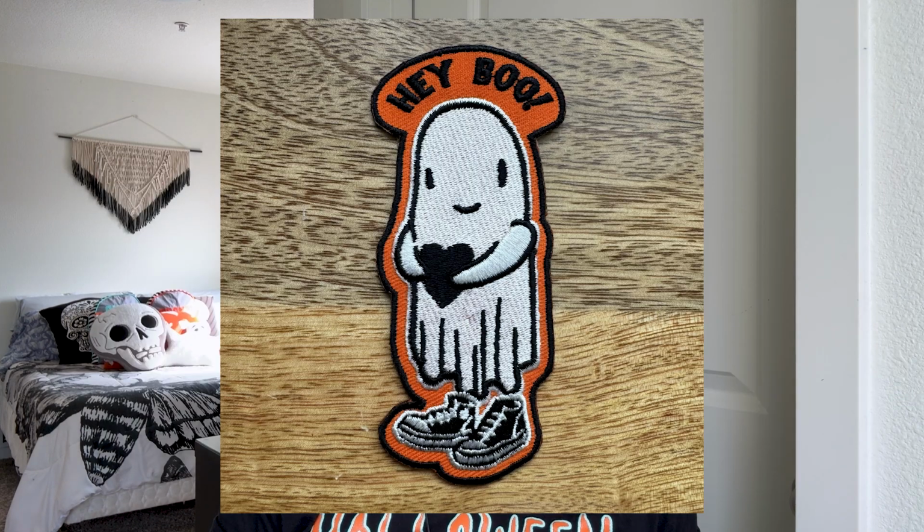As for the Hey Boo patch, I looked pretty extensively through my purchase records and I wasn't able to figure out which shop I purchased this little guy from. If you by chance recognize it and know who made it, please let me know so I can link up their shop in the video description. I really want to give the maker credit.